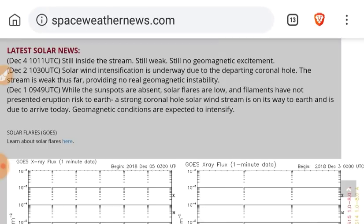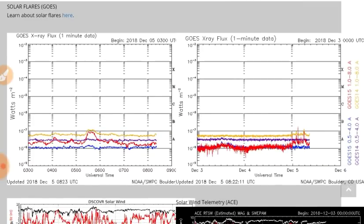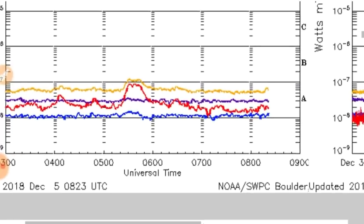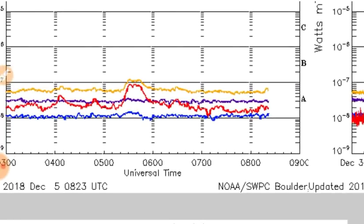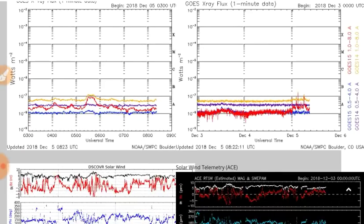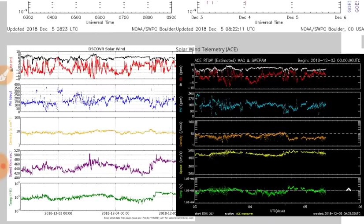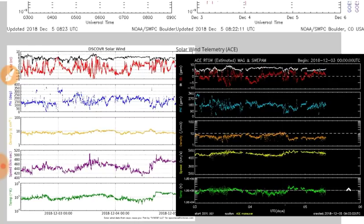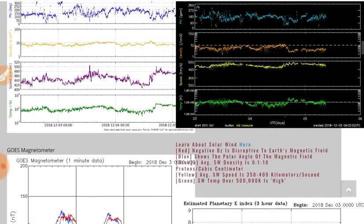And let's look at some spaceweathernews.com data. You can see we had a little series of B-class flaring right there at about 5:40 Universal Time. Looks like we have a sputtering phi-angle signal here. That's the coronal hole magnetic field. We've had a recent drop-off in solar wind density down to about, it looks like about 7. And solar wind speed is up, dancing around close to 500 kilometers per second. So that's a bit of an uptick there.